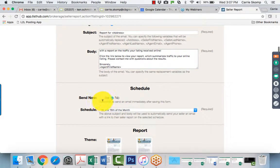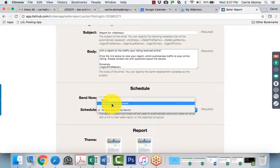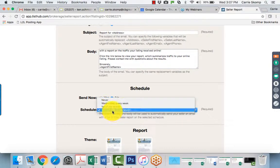You can send the report right away, which you probably would not want to do if you're setting this up right after it's listed, because there wouldn't really be much to report, because it would be just getting across the web. But you can choose to send it right away, or you can schedule it. So these are your options. You can schedule it on Wednesday every week, you can schedule it for the first of the month, or you can schedule it for twice a month.